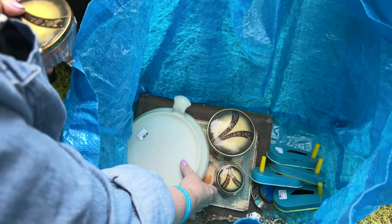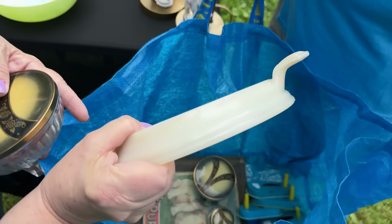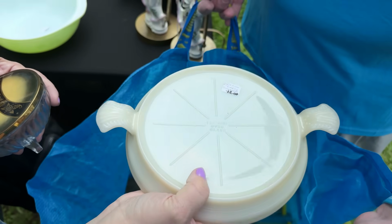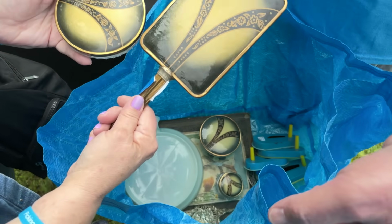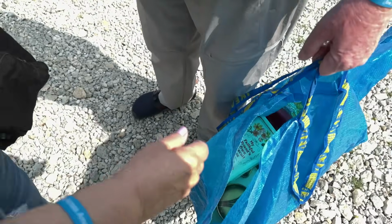And this is an actual Fire King hot plate. Oh my. Look at the Art Deco design and the design that goes all around the sides of it. Love it. Isn't that gorgeous? It's in the ivory color. Congratulations. That's a nice lot. This is absolutely incredible. Look at the condition. Amazing. All right. What'd you get in that last one?